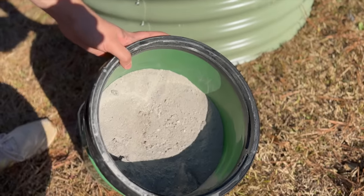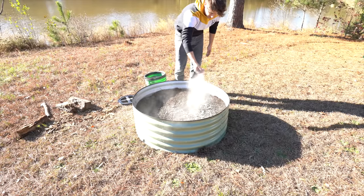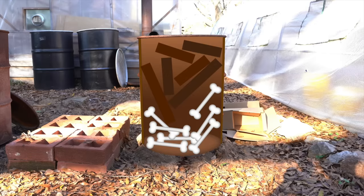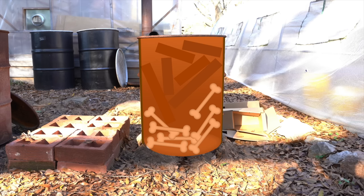The final layer is bone meal, which adds a lot of phosphorus to your raised bed. To make bone meal, we put pig and deer bones into a barrel. We place wood on top of that and light it on fire. Once the bones are brittle, you can crush it up into bone meal.